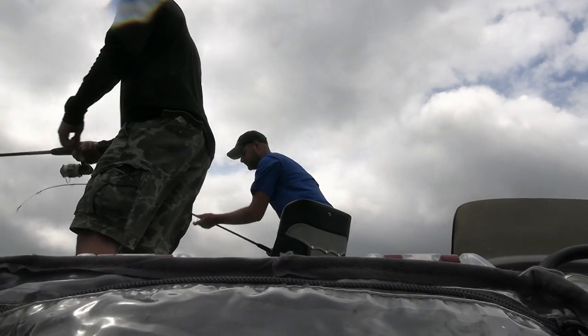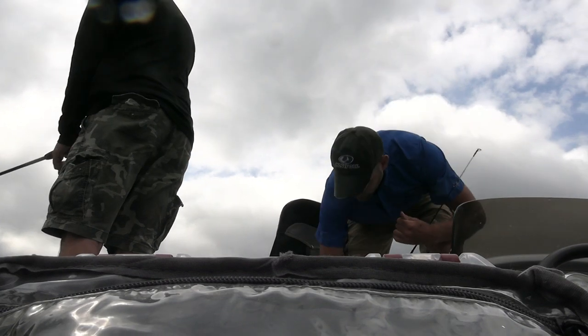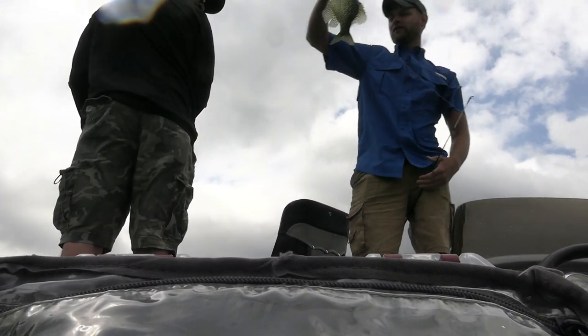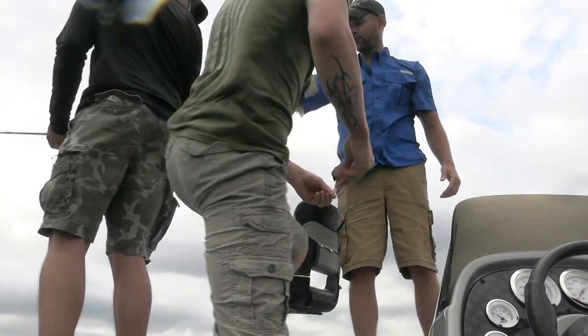Ooh, nice one. Get him in the boat. Yes. Oh, yeah. That's a good one right there. Dude. Holy cow. That's close to 14, I bet. Oh, that's a nice crappie right there. Look at that. 13 and a half, bro. Wow. That's a nice one.